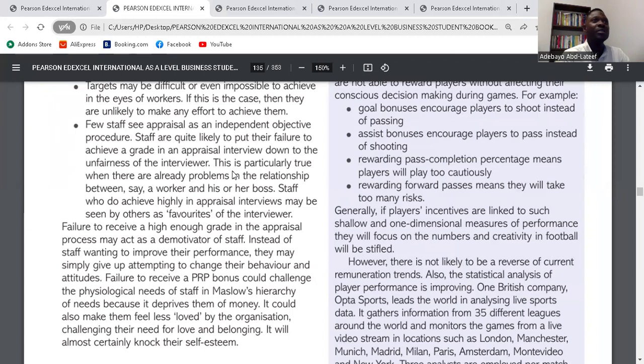And some individuals might have gotten this appraisal countless times. Then you see them as favorites of the interviewer, favorites of their boss. So yeah, she gets this appraisal, she gets the bonus every time because the boss likes him or the boss likes her. It's biased. That is how people see it. And it might not be biased, sometimes. But because it's appraisal, and you had the issue already with your boss, you feel like you're not getting what you're supposed to get because you have issues with your boss.